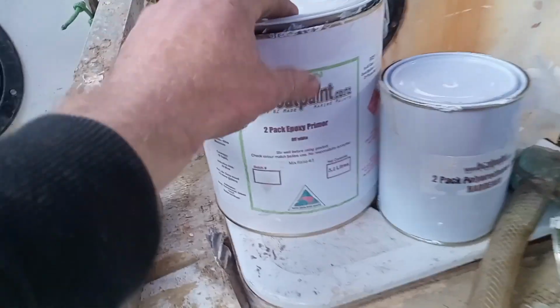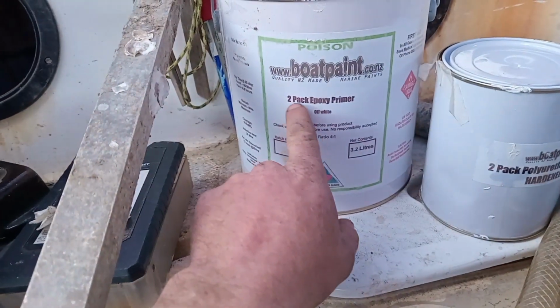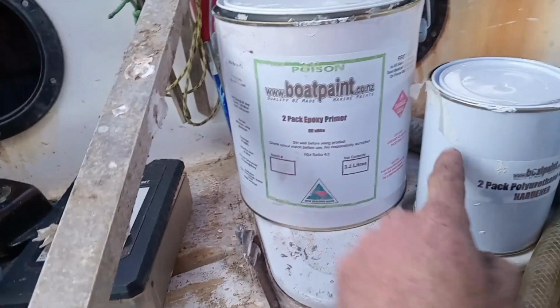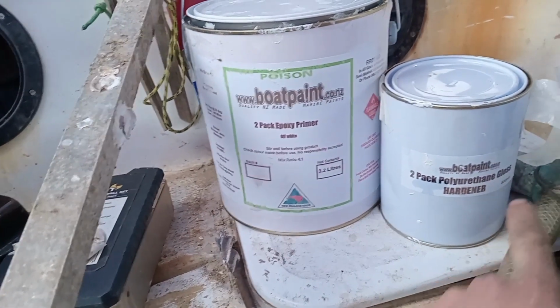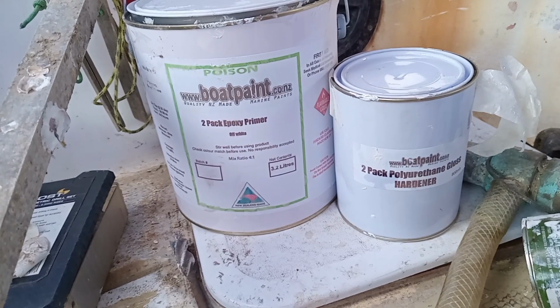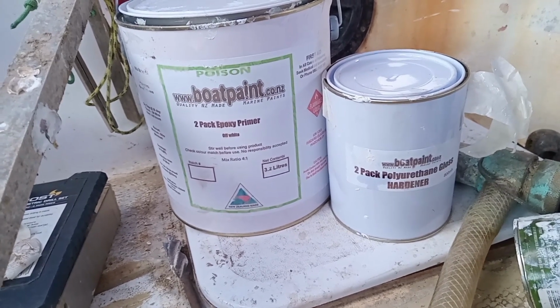So after painting the hull under waterline, I realised I made this mistake. Epoxy primer, polyurethane. It's not the same thing. It's not going to work. I looked it up, it's like totally different chemistry. Is it going to go hard? Is it going to be sandable? Probably not. If this worked, that's what they would make the epoxy hardener.